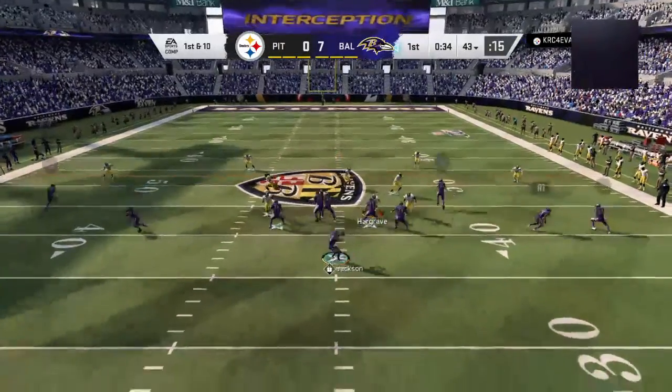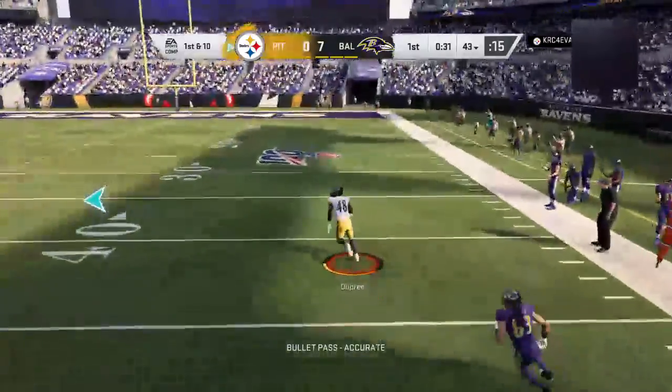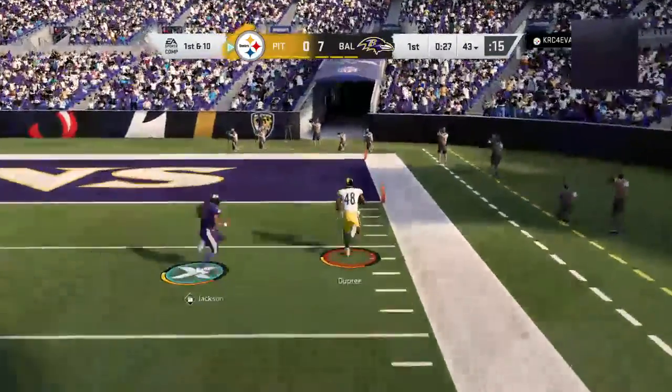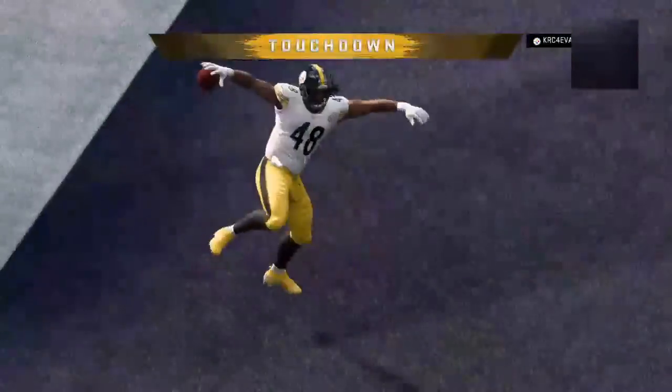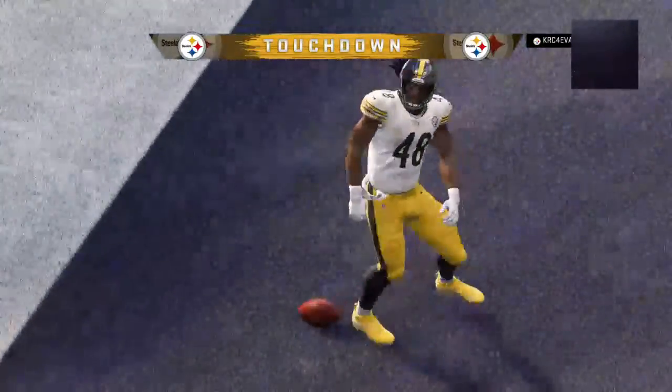After the interception, here's Jackson looking for Snead, and it's intercepted. Picked off by Bud Dupree. Look at the big man rumble. And he's in for 6 and a Steeler touchdown. Good job, Murray.